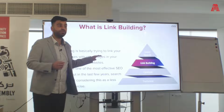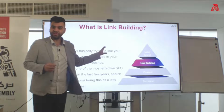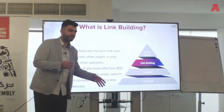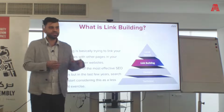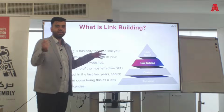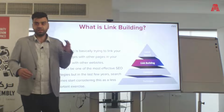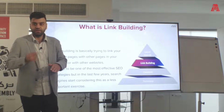And the penalty for this one is they remove you totally from Google. All the other penalties are like reduced ranking, a competitor ranking over you, reduced visibility. The penalty for doing black hat, like buying links and that kind of activity, is removing you totally from the index.